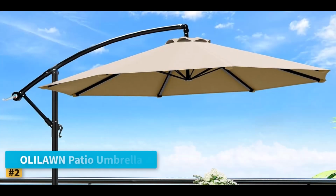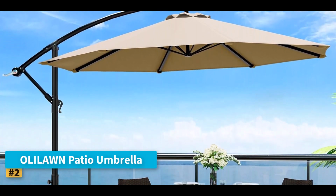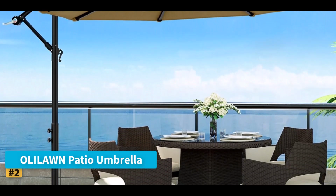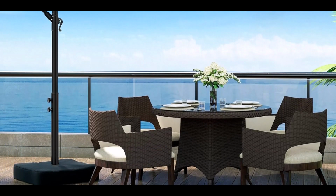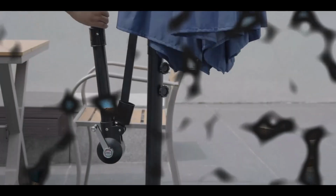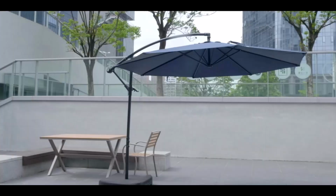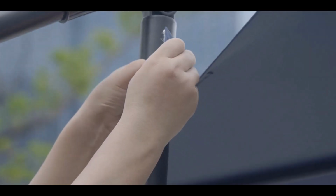Number 2. OLILAWN patio umbrella. The OLILAWN patio umbrella is a thoughtfully designed cantilever model built for convenience and superior outdoor stability. This package includes not only the umbrella, but also a sturdy cross base, 2 sandbags, sand not included, and a polyester cover, a rare bonus in this price range.